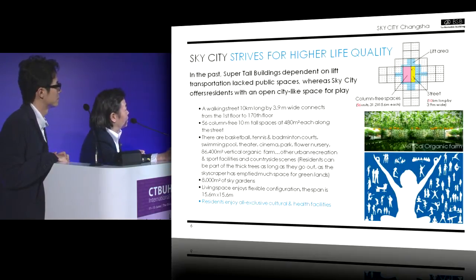And then there are 17 rooftop gardens in total of 8,000 square meters. And we have huge organic farms inside, 86,000 square meters. So residents can enjoy growing food by themselves and the fun of it.